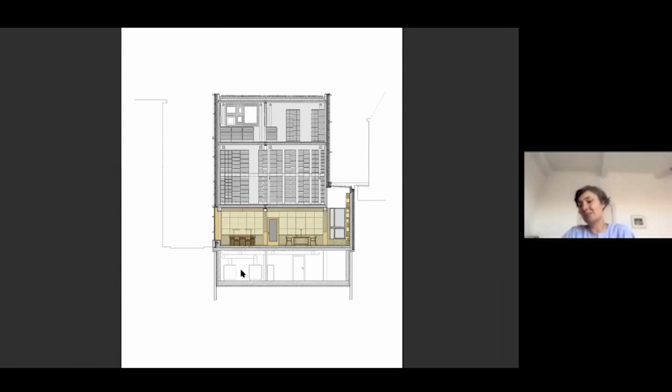In section, it's all very compact. So you see the ground floor with the reading room, where we were very interested in elaborating that interior in a way that would talk to the interiors of the rest of the house, and then have volumes for the collection and the archives being as efficient as possible.